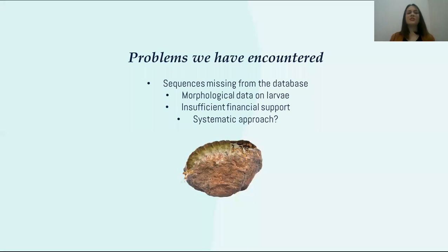To sum up, I would just like to discuss problems that we have encountered through our research. So, sequences that we obtained were missing from the database, so we couldn't identify 46% of our sample to species level. This is contrary to the general notion among scientists that European Trichoptera are very well covered in the BOLD database. Also, another problem was that morphological data on larvae was largely missing. We used a key that is suitable for the Central European region. We don't have a key for the Balkan Peninsula.